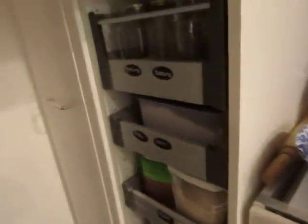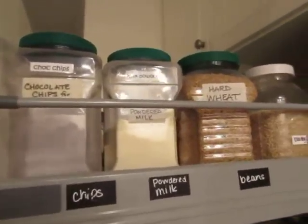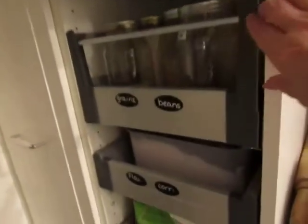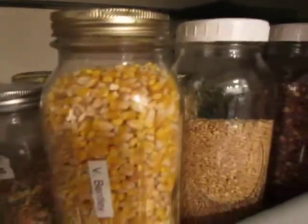Soft close. Go to the next one. This one has at the top that chocolate chip bin, which is empty. We need to refill it because we've got some more stashed elsewhere. We've got wheat, we've got milk powder and things like that. We've got grains and beans in here. I have not finished labeling them. You can see what a dud I am at doing this. They've got sticky notes stuck to them, some of them.